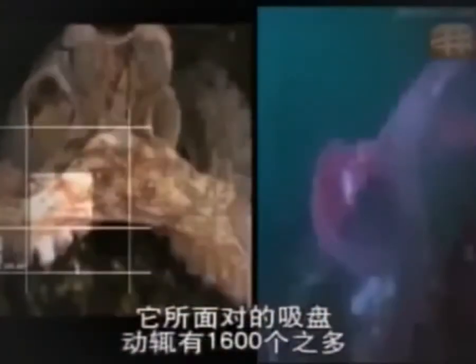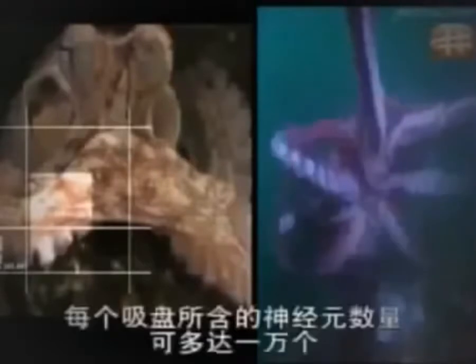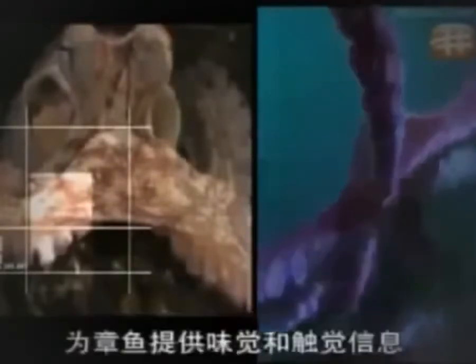The eight arms with their rows of sensitive suckers are simply too much for just one crab to handle. It may have as many as 1,600 individual suckers to deal with. Each of these suckers may have as many as 10,000 neurons to provide taste and touch information. They work well to grip slippery prey like fish. But it's the octopus's beak, located in the center of all this, which does the killing.